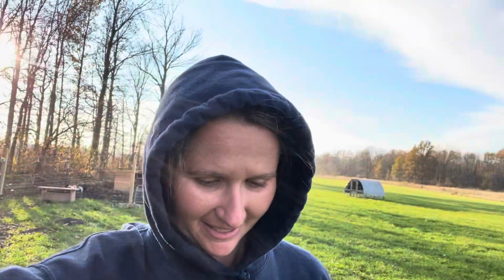It actually feels pretty good out. It's really nice to see the sun back there. Today, I'm going to move the pigs again. Probably should have moved them a couple days ago. It's a little muddy out there, but grass is still there. So I'm gonna close that section off, open up a new section for them.